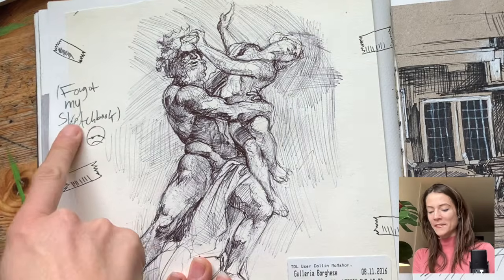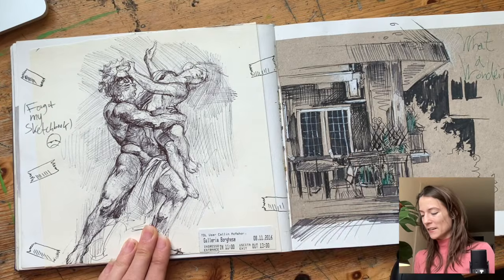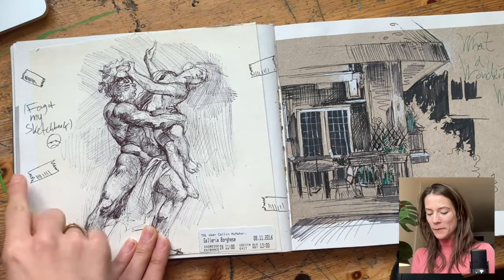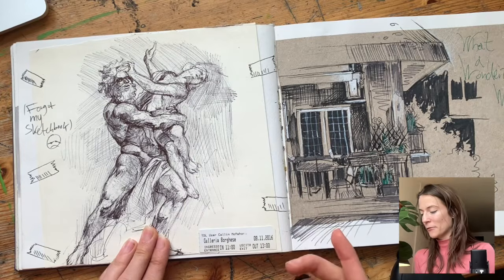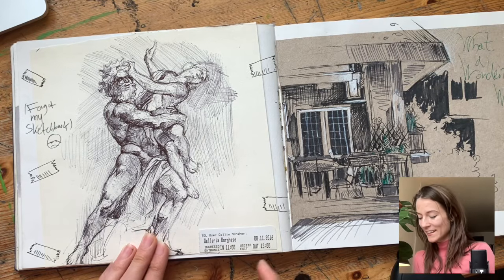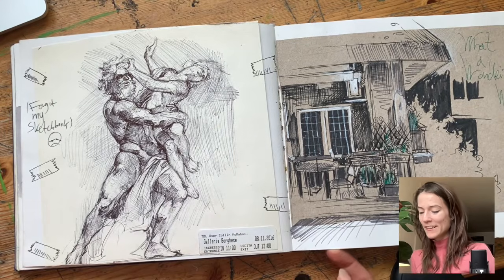Oh look, I forgot my sketchbook. I forgot my sketchbook, so I did actually tape a page in here. You're not supposed to do that, but I kind of purposely showed, hey, I'm not trying to hide a sketch under this, so it didn't work out. I actually forgot my sketchbook because I was so sad. I was here to actually draw in my sketchbook and then I forgot it, so they forgave me for that. I think usually this is not allowed, so be warned.